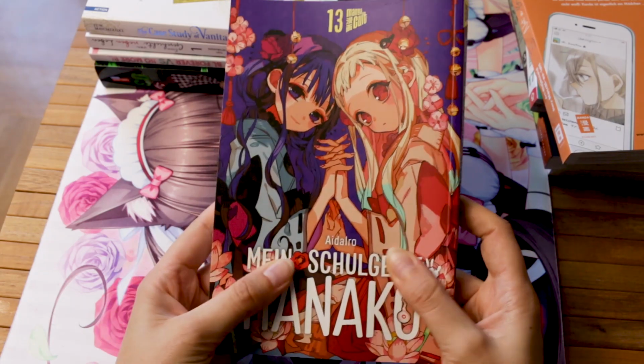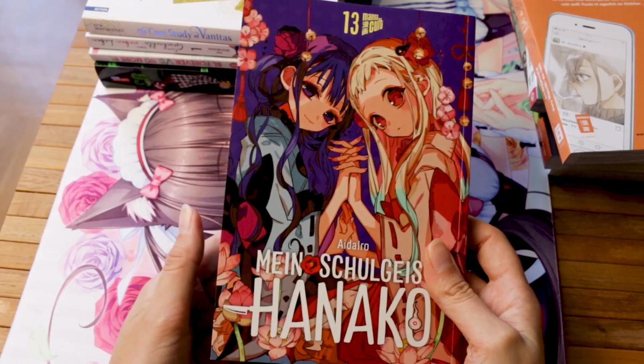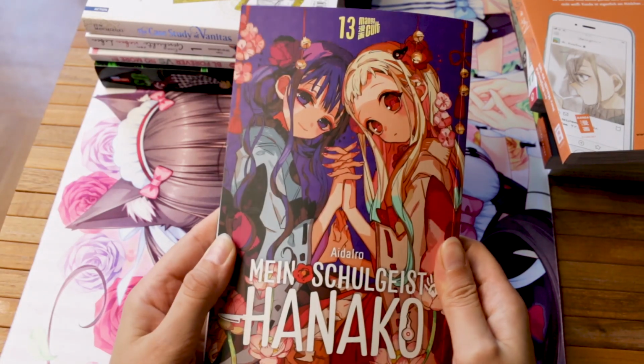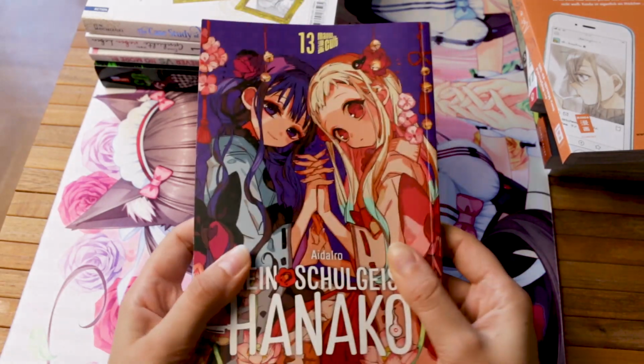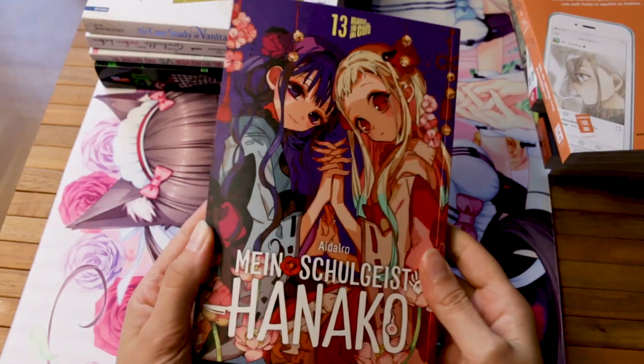So I have no idea what will happen. I already read it, of course, because I recently read all the volumes I had of Toilet Bound Hanako-kun, and now I'm caught up with it. And I can't wait. It's a really interesting art. Can't wait to see how it goes from here.